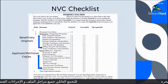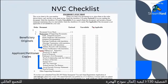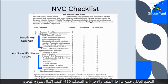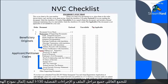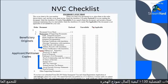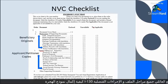So this is the checklist. This is exactly the checklist NVC used to give when you did paper filing. Now it's online only. So use this list to check off everything you need before you even open your NVC account. So you're no longer going to use the USCIS account. You're going to be going to the NVC account.